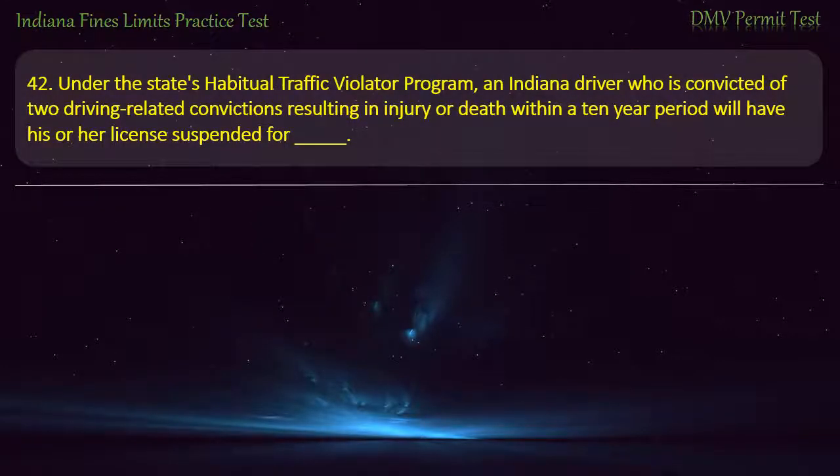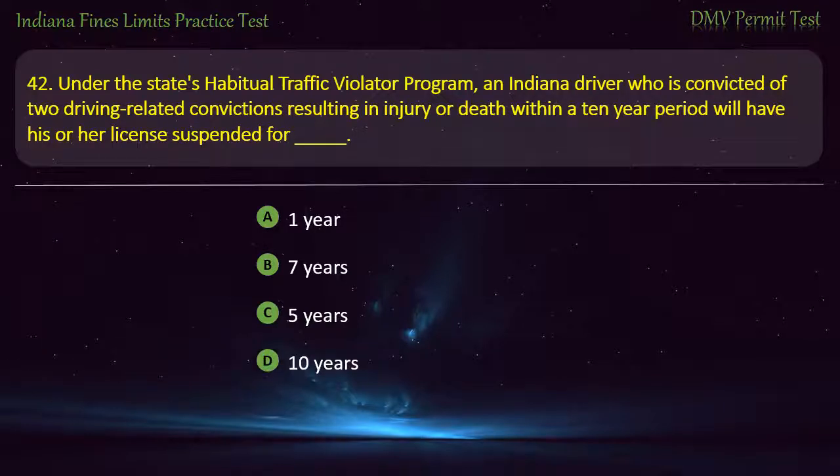Question 42. Under the state's habitual traffic violator program, an Indiana driver who is convicted of 2 driving-related convictions resulting in injury or death within a 10-year period will have his or her license suspended for 1 year. 7 years. 5 years. 10 years. Answer. 10 years.